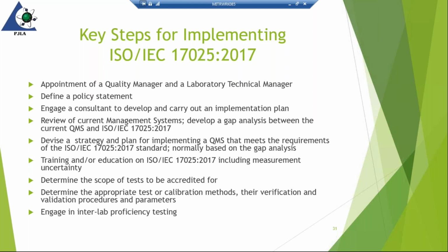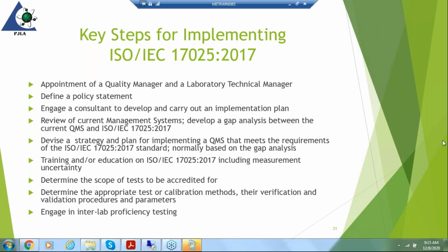which looks at your current quality management system and compares it to the requirements of the ISO 17025 standard. And when you have a good understanding of what the gap is between where the lab is already and what the requirements for ISO are, you have an idea of how to develop a strategy and a plan to bring your quality management system in line with the requirements of ISO 17025, which will give you a much higher likelihood of being accredited.